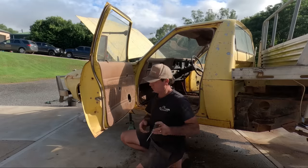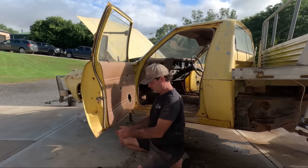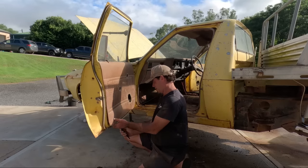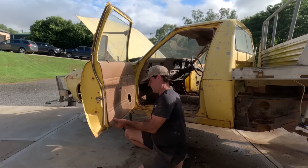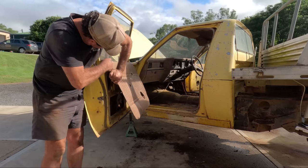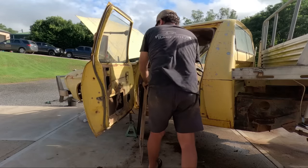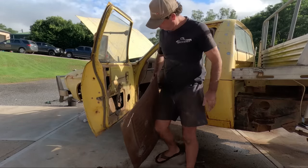As much as I like trying to save on everything, I think these trims might be past their use-by date. Just saying.